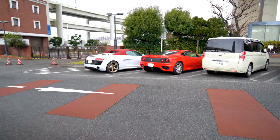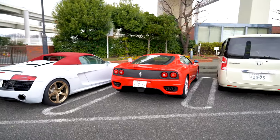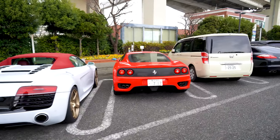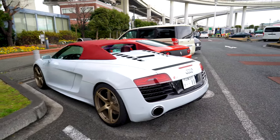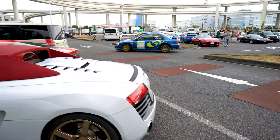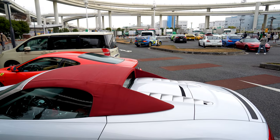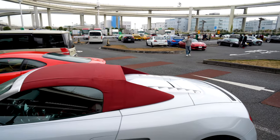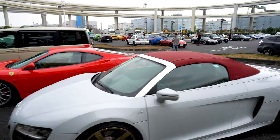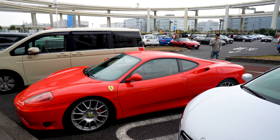There's a Miata. It's always cool because there's always a mix of cars that come out. So you got the Ferrari next to the R8. Got a rally prepped. The flares make that thing look like a 22B, because that's not a narrow body. We have to walk back over and take a look at that.